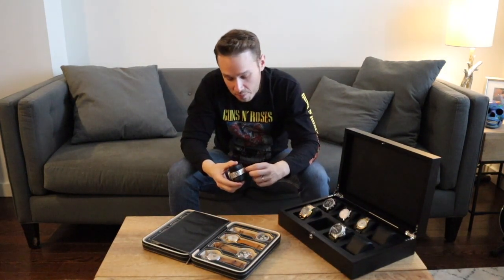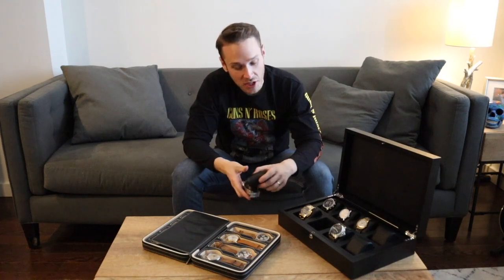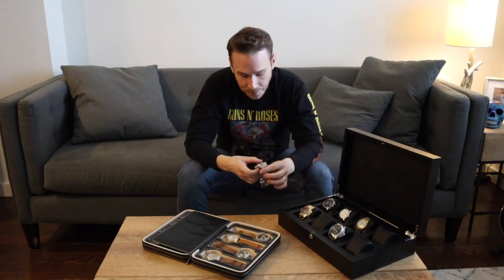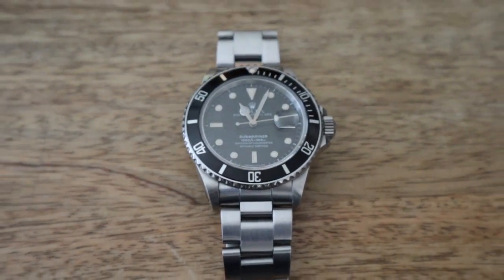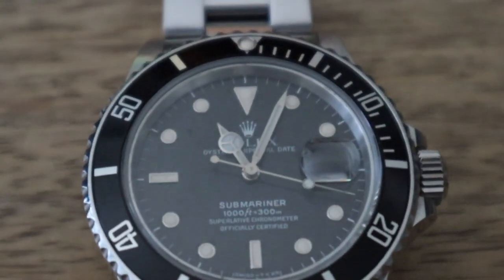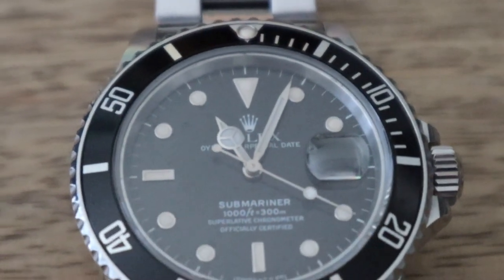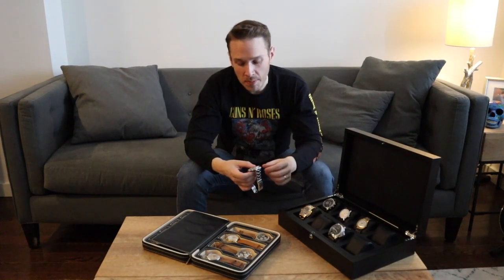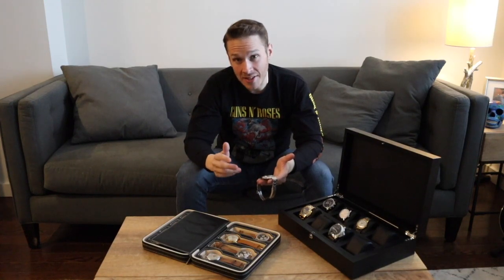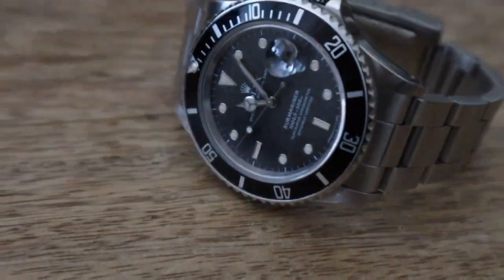Next, we have my most recent purchase. This is my Rolex Submariner. This is a 16800. It's a transitional reference. It's the first time Rolex ever used a 904 grade steel. They quickly got rid of this piece and just dropped it to a 16800 and changed the movement. So this watch was produced for under 1 year, and I purchased it this year.